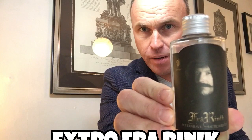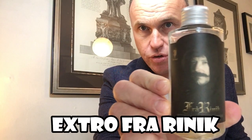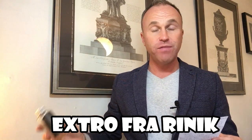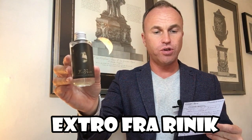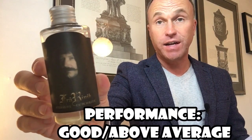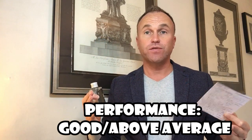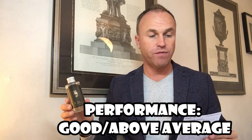It's called FRA Rinic, and it is from a company called Extro Cosmesi, which I guess means cosmetics. They're based in Italy, and I believe it's a man called Donato Ciniello, fantastic name, who makes these aftershave slash eau de toilettes. It says aftershave and eau de toilette, so it's designed as a splash, which you just put on your face after shaving, but I think the concentration's strong enough that we can also call it an eau de toilette. They've got a whole range. I've got 1 or 2 others that are really good as well, but this is currently my favourite.